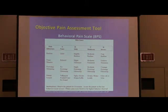This one, just really quickly, is the BPS, or Behavioral Pain Scale. On the left is your pain behavior, and then from left to right is none, mild, moderate, or severe. Again, still technically very subjective, but we're heading in the way of trying to objectify the amount of pain and correlate that with the amount of analgesia we need to provide.